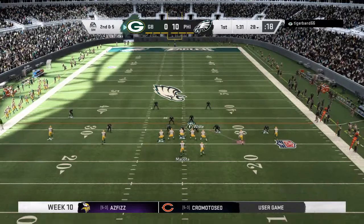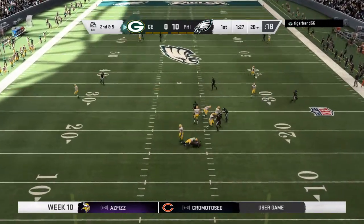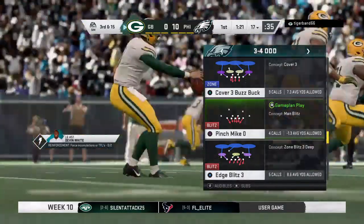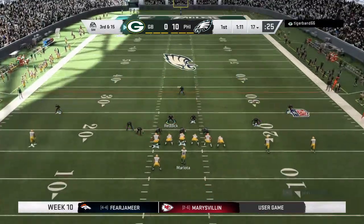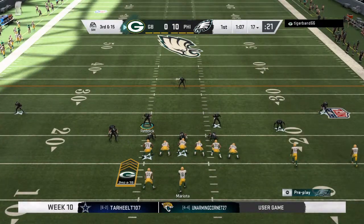54, Mike. 54. 2nd and 5 now. Mariota nowhere to escape, and he goes down. Marcus Davenport makes that now 8 sacks for him on the season. Brandon, if I'm an offensive coordinator and I see an all-out rush like that, I file it away because I'm going to use their aggressiveness against them as this game goes on. I'm going to hit them with a screen soon.